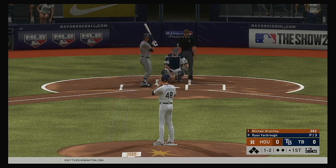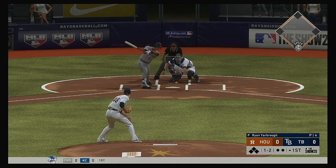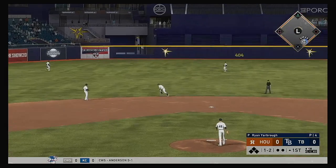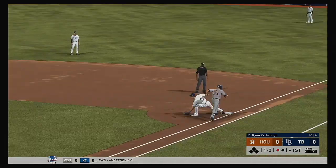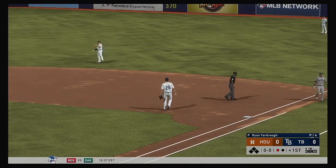There's a swing and a ball lifted to left, but back in the seats, out of play. It's 1-2. Back up the middle. Adames scoops it up, and the off-balance throw gets him. Nice play for the out.